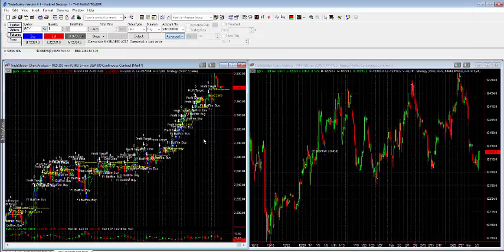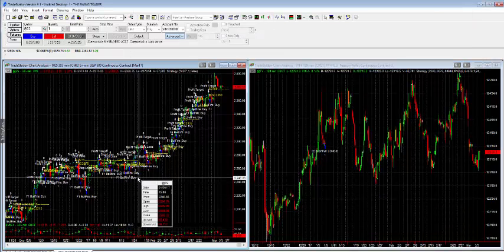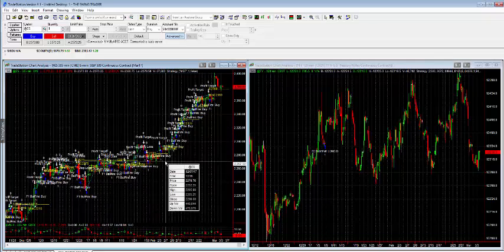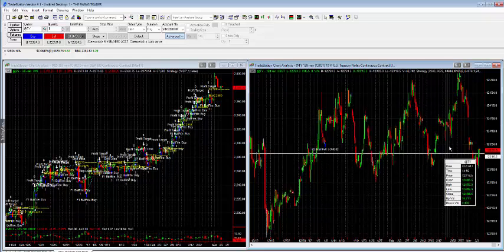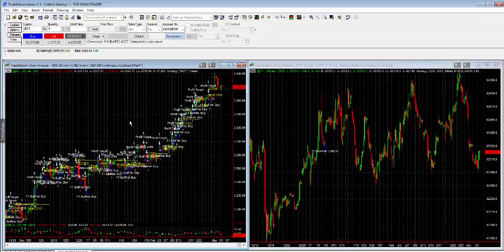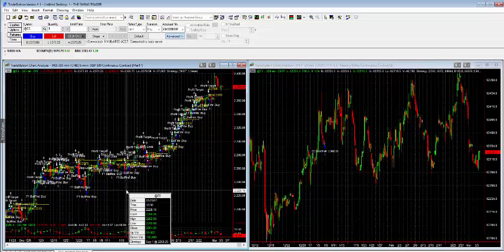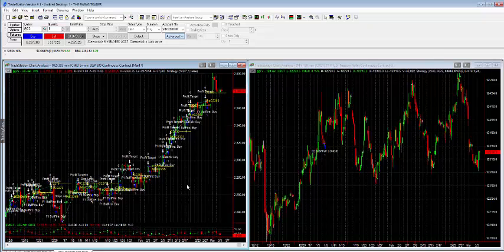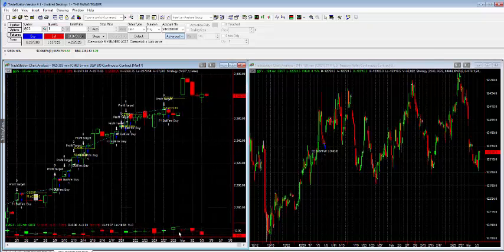But let's go ahead and look at the chart, and I'll show you why. What you're looking at here is a chart of the S&P 500, and over here is a chart of the 10-year note. These are the two futures that this algorithm trades. The reason we trade these two is because they are two of the most liquid futures instruments traded. So we prefer to trade only the ES and the TY.